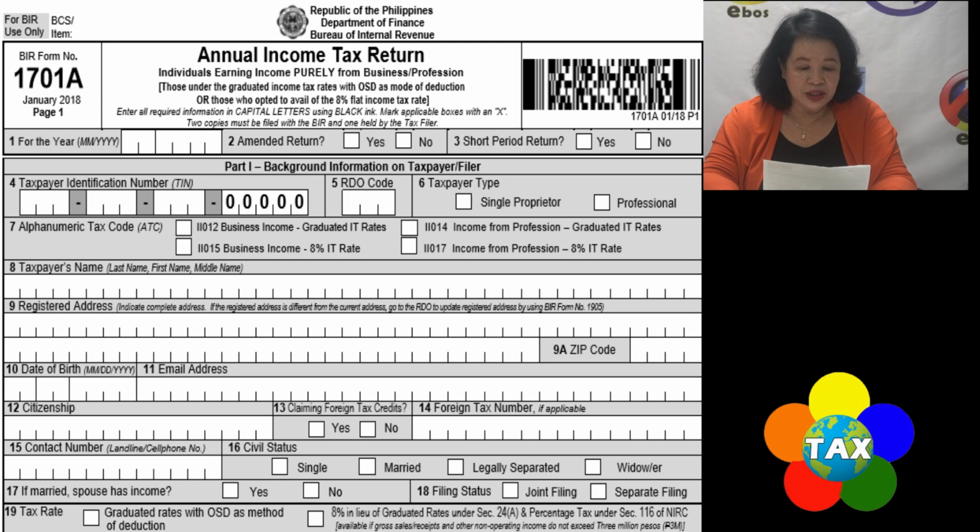Line number 9, the registered address. Indicate complete address. If the registered address is different from the current address, go to the RDO to update the address by using BIR Form number 1905. In this case, you can go directly to the BIR and fill up Form 1905 to update your information so that you can have your new registered address. Okay. Zip code, there is a list of zip codes. You copy what is applicable to your address.